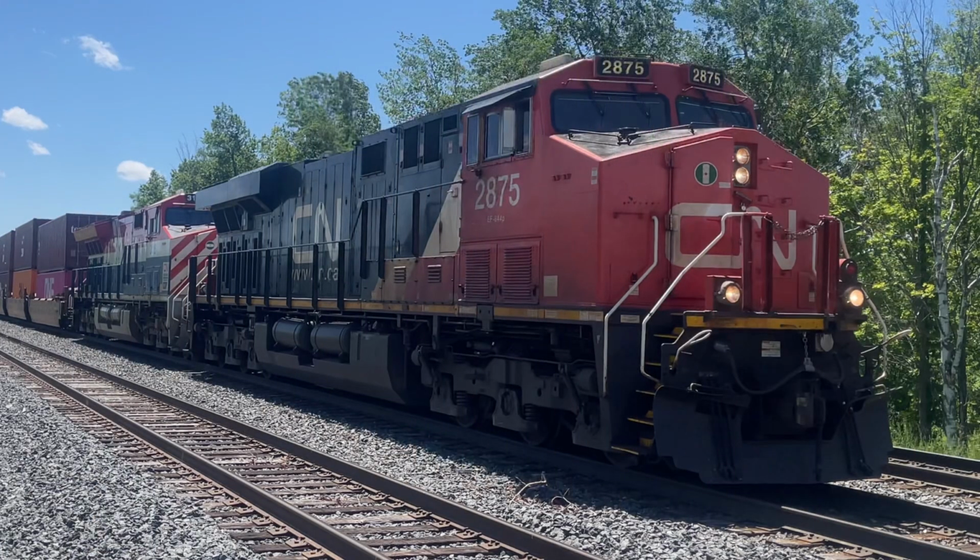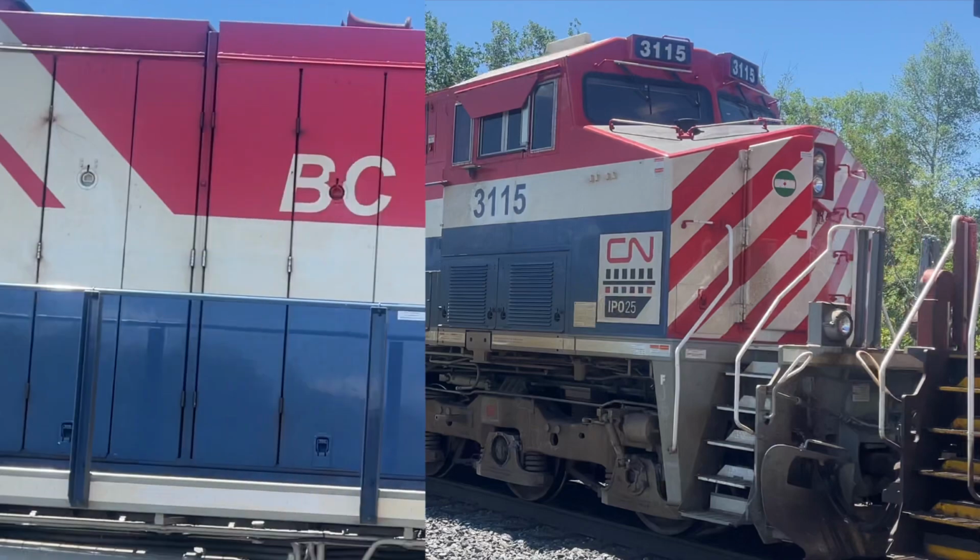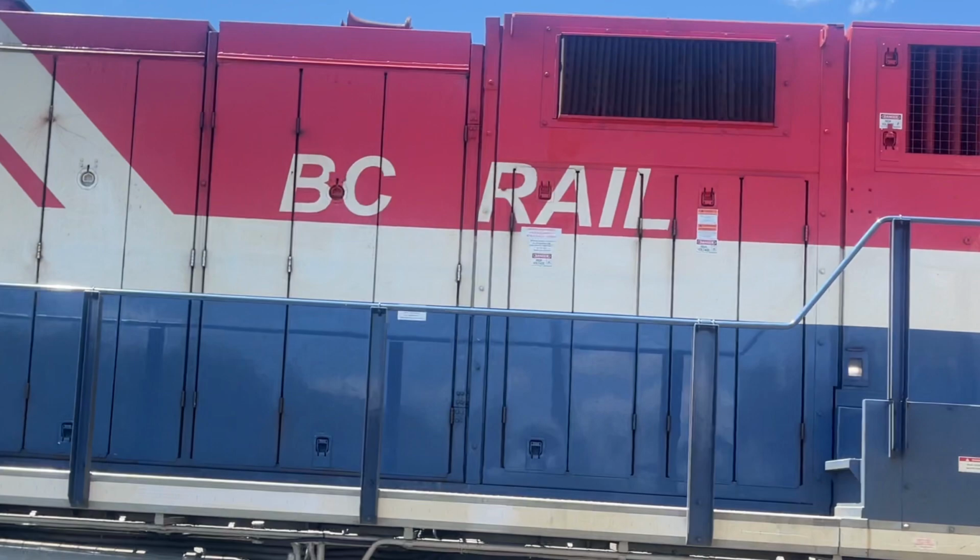Not far behind 101 is CN Q105, going from Montreal to Vancouver. It's basically the same power when I saw 180 a few days ago before this happened. 3115 and 2875 was on a few trains to Montreal, such as 148, 149, and 130. After arriving at Montreal a day ago, it was sent on 105. This time it was opposite than 180. It was led by 2875, and trailing second is 3115, the BCRAIL Heritage Unit. These two units were on 180 when I saw it at my airport a few days ago.